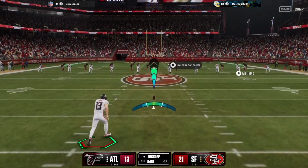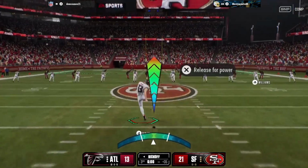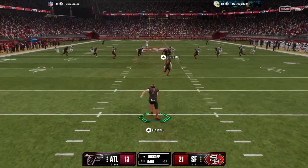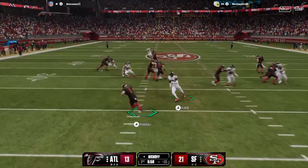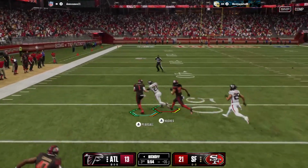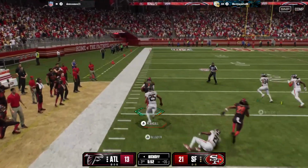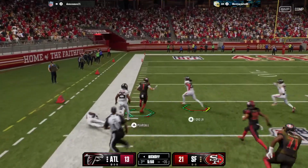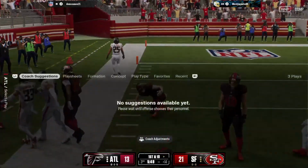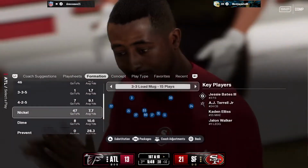Pretty interesting first half. We'll see if any strategy changes for the next 30 minutes or more as this second half gets underway. Oh, he's got room past the 30. Whoa. And he'll be out of bounds on the return. And the drive will begin there.